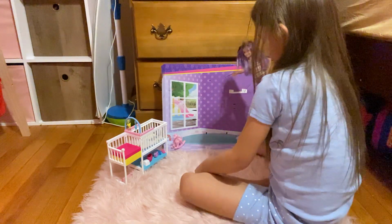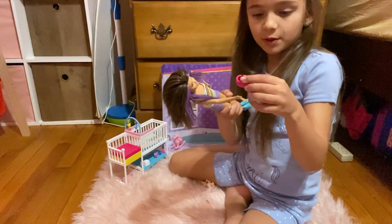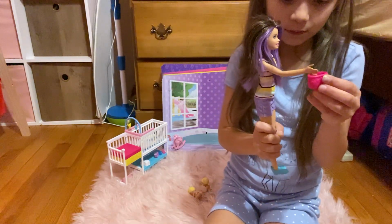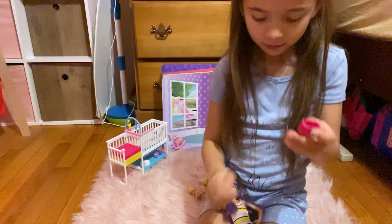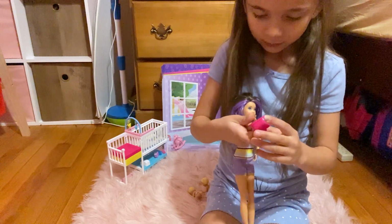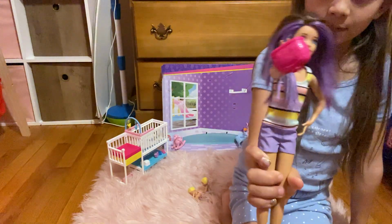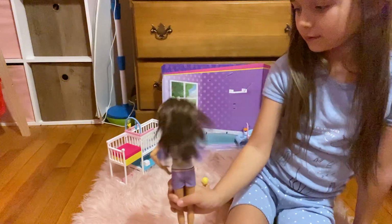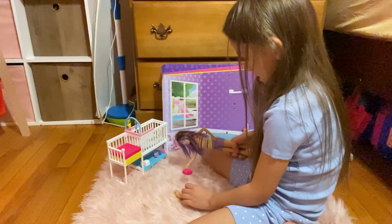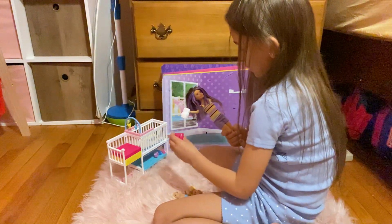Beautiful. Okay. So, I need to get the baby bag, which is right here. Here's our baby bag. Let me show you. You can see. Let me hold it. Here we got her little baby bag. Okay, now we're just gonna get the diapers and put it in. Plop.